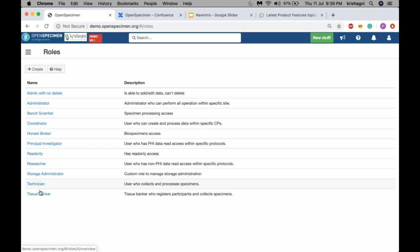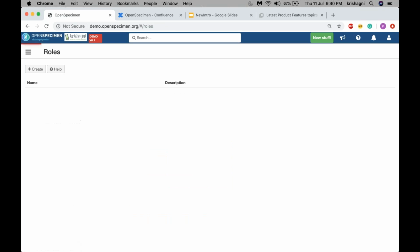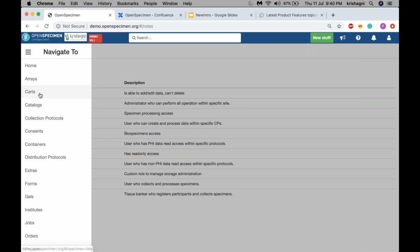So let's just see one of these roles to give you an idea of how you can control what permissions you can give to a particular user, like whether they can create, update, or even delete, export, import data in bulk. And this resource will control what data they can access or what operation they can perform. Once you have these roles in place, you can create any number of user accounts, and you can give these roles to specific users, which is applicable to them when they log in. So this is about the role.